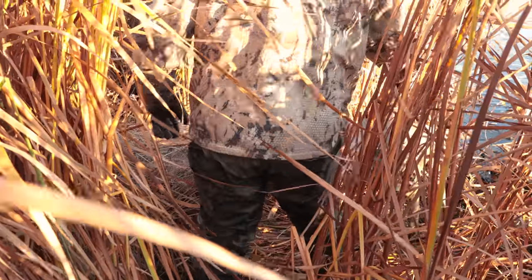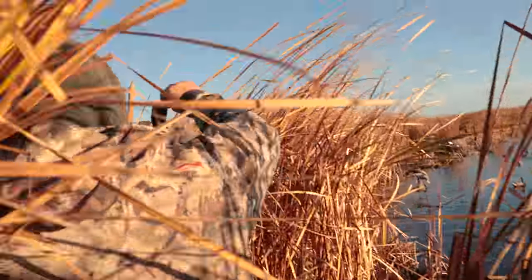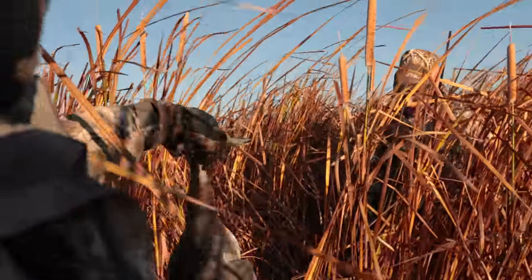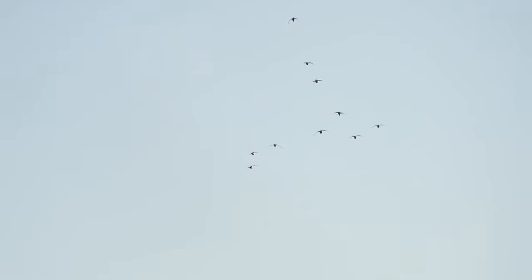Good boy. Hey, that's a cross. No, never mind. Yeah, it's a cross. Pintail mallard. Oh, so I thought it looked a little goofy. Yeah. Look at the feet on it. It's got the pintail wings on it. Oh, right. Ducks right here.